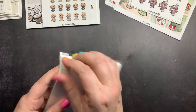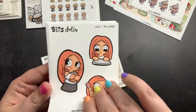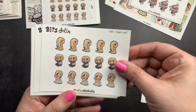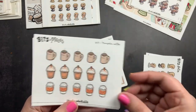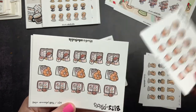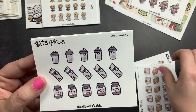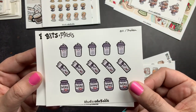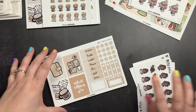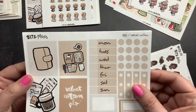I think she calls them grab bags. Grab bag number one. And then if I can get it open. So we have Storyteller and then Night Out. Now these are grab bags, so you could end up with duplicates like I did, which is fine with me. Pumpkin Coffee, Fall Planner, Protein, that is so cute, and Responsible. And then I got the same Velvet Cotton again.